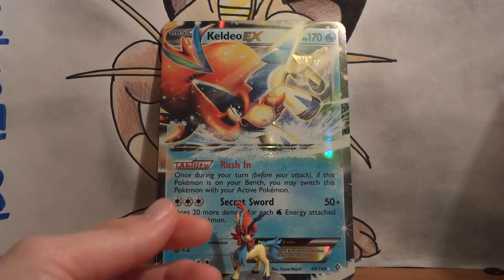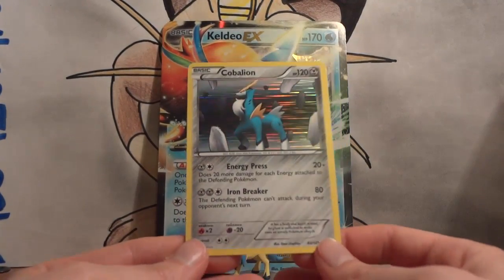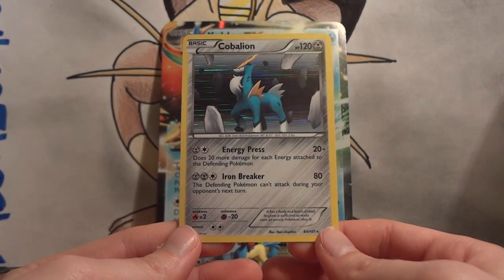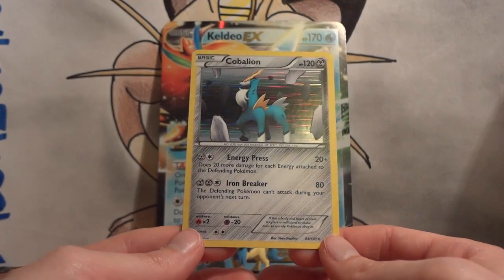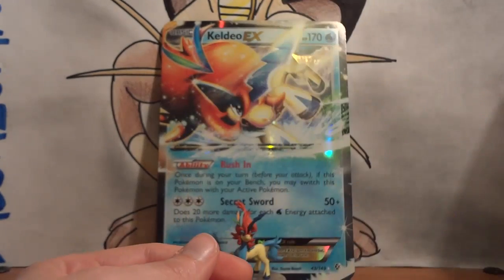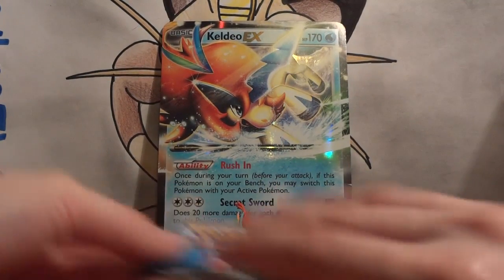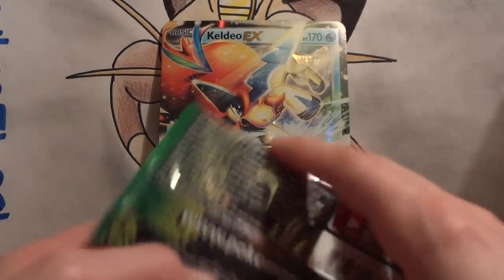So actually that's a really good pull, and my rare is a Cobalion holo. So Cobalion, it's not extremely playable. It's definitely more playable than many of the other cards, mainly for Ironbreaker. That means your opponent can't attack during their next turn. But that's still actually a great pull. So that was a really good Noble Victories pack, except, obviously, getting a full art would have been better, but that's alright.